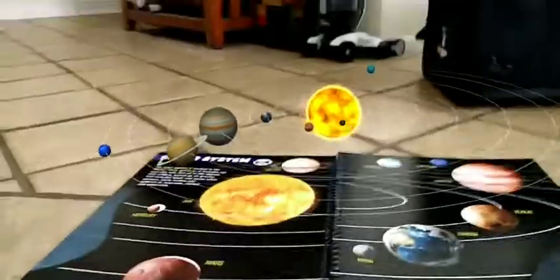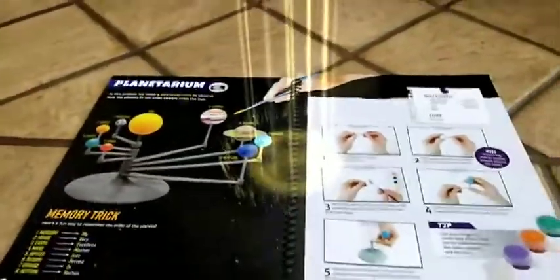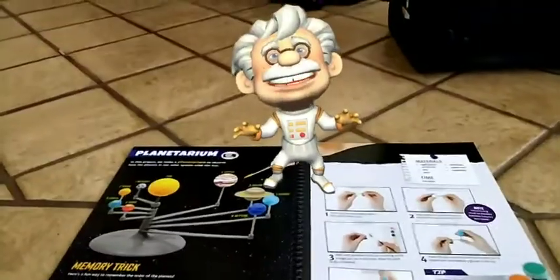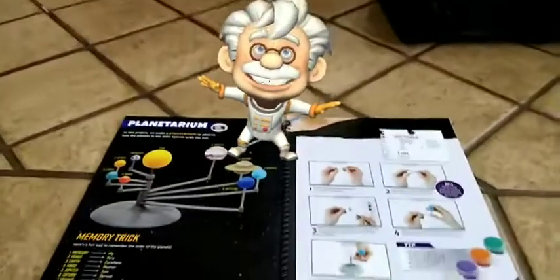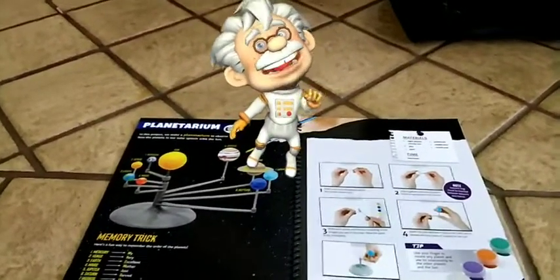The solar system is the sun and everything that rotates around it, including Earth. Are you ready to build your very own planetarium and see how the planets orbit the sun? Look at step 1 to begin.